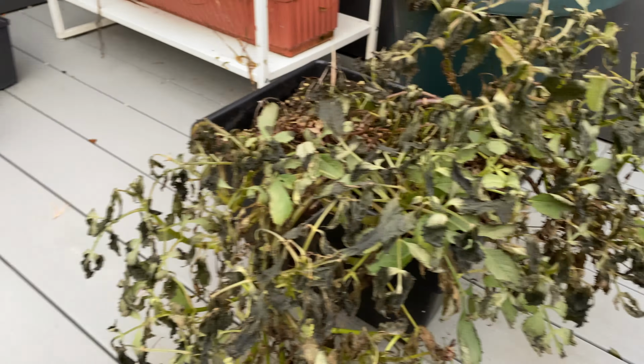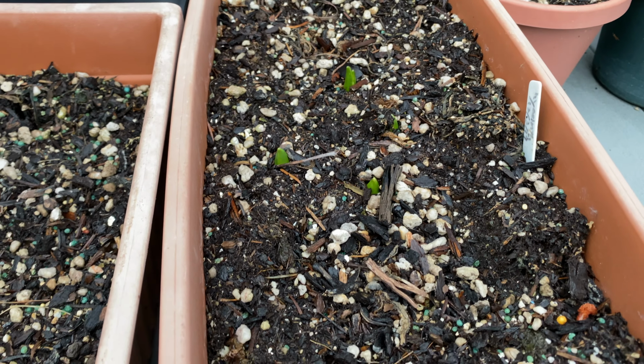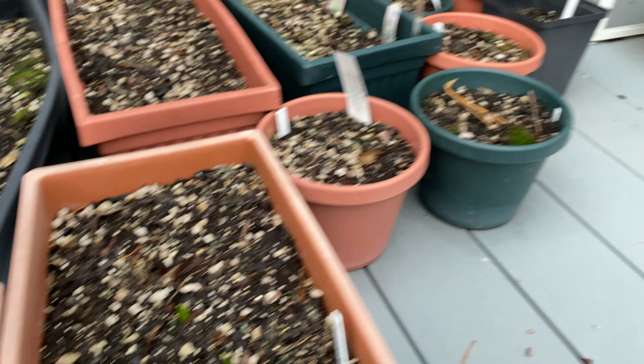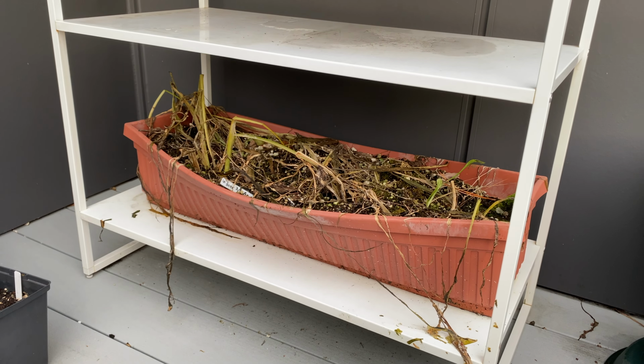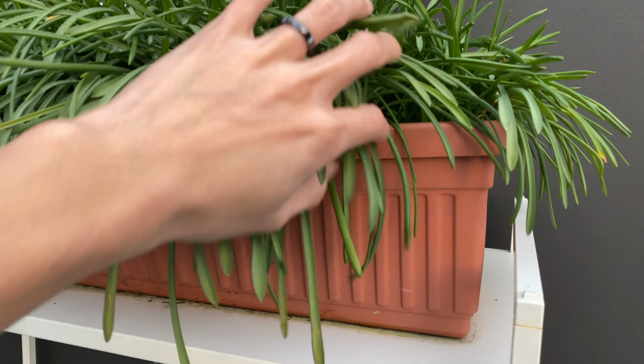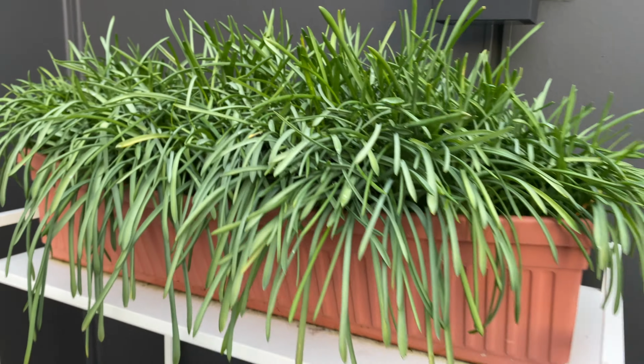And over here's all the bulb plants. You can see the hyacinth is actually sprouting already, a little too early. And here's the calla lily, still dying back. And the grape hyacinth, just a lot of leaves right now. No flowers, as you can see.